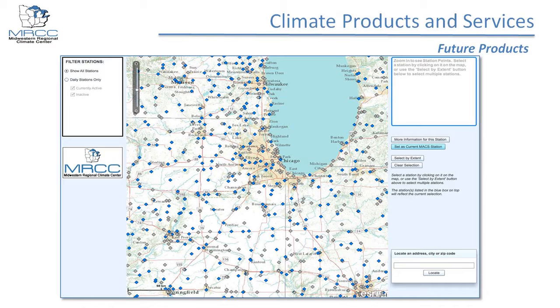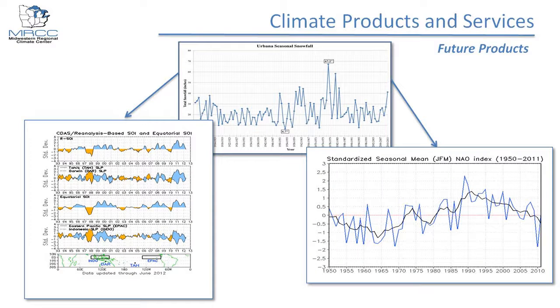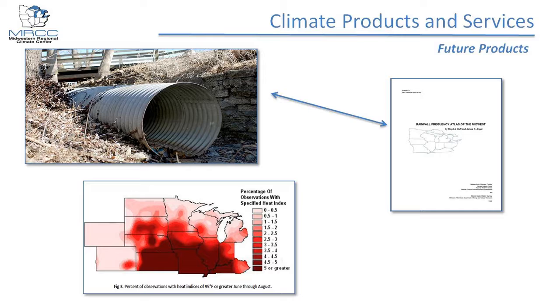Moving on to future products I want to share with all of you, we've already implemented an online GIS tool where users can zoom into areas or even enter an address, city, or zip code to find out which stations are available. This makes it easier for the users to identify which station locations from which they would like data. In terms of applied research, we're hoping to get more involved with relationships to larger scale climate variability. For example, how are regional droughts, snowfall, or even temperature patterns related to phases of the various climate teleconnections, such as El Nino and the North Atlantic Oscillation.